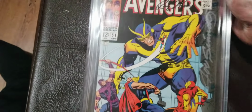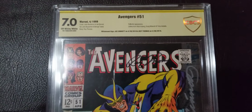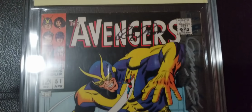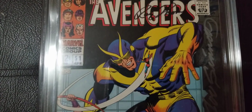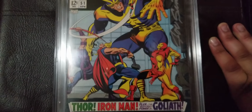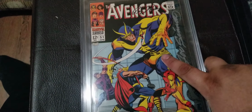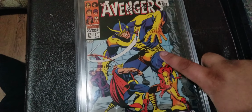Alright. Next we have here is Avengers 51 from 1968. And this is signed by Roy Thomas and Joe Sinnott. You know, just awesome cover. And if you guys know, there's an error in this cover. That color, he wasn't supposed to be that color, because Goliath already had the new costume on the previous issues. And they made a mistake.